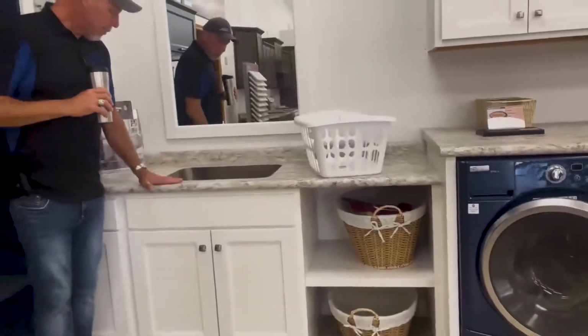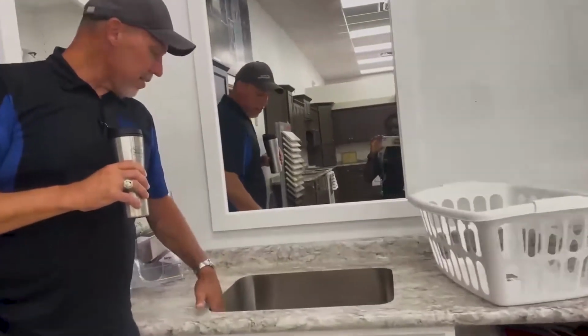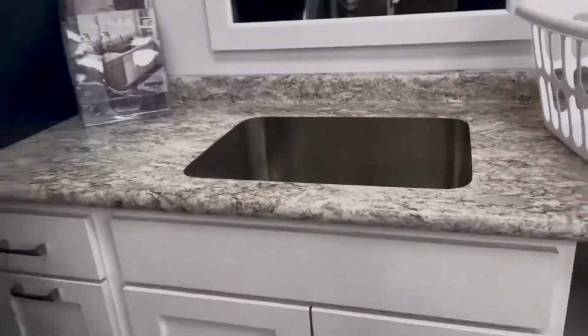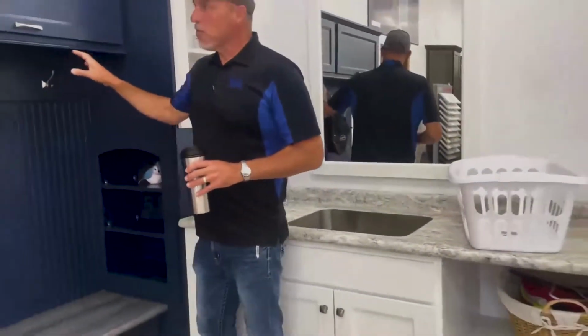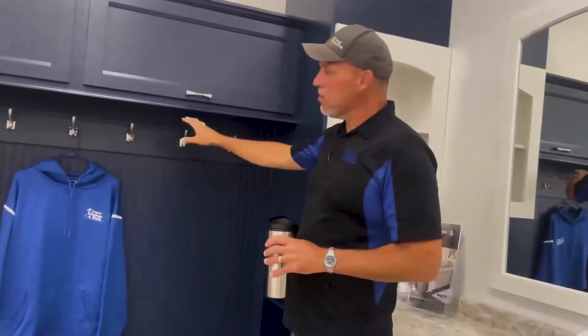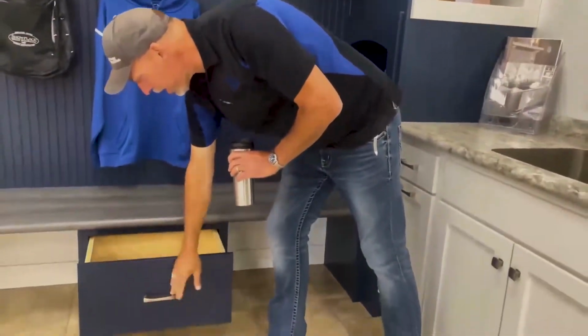And then here's another laminate top with a built-in sink. Now this one's a stainless steel sink instead of colored. It's a stainless, so that's an option too. And then everybody wants lockers, especially in the new homes. If they got room for it, they want to put these lockers in. So this is made to hold coats, book bags, hats. You can put drawers in for stocking caps, mittens.